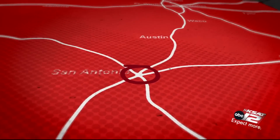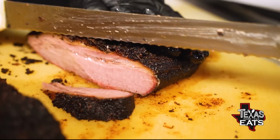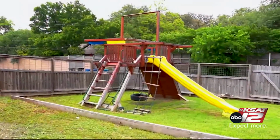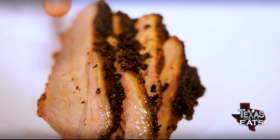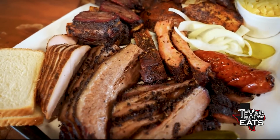Our first stop on today's show is north of downtown San Antonio, inside Loop 410 at the barbecue station. Bobby Peacock opened the barbecue joint in 1992 inside a former Exxon gas station. Now, his son Stuart Peacock owns and operates the restaurant. I was the first employee. We had a whole half acre back here in sunflower seeds, and I had to cut them down. The restaurant uses a blend of mesquite and oak wood to create mouth-watering brisket, center-cut back beef ribs, sausage, and all of the Texas barbecue staples.